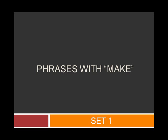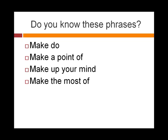Phrases with make. Set 1. Do you know these phrases? Make do, make a point of, make up your mind, make the most of. Let me tell you about each phrase briefly.